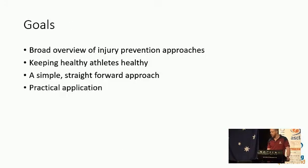For me today, my goals are to provide a broad overview of the injury prevention approaches that exist, that you've probably been exposed to already, and keep it as simple as possible, because you can go down this rabbit hole with injury prevention, and there's a lot of big fancy words that really mean fairly simple concepts. And for me, in my practice, and when I communicate to coaches, there's a very simple way we can go about it and get most of the way there.